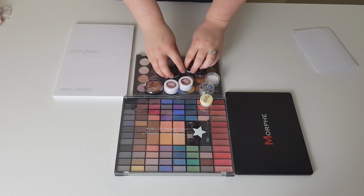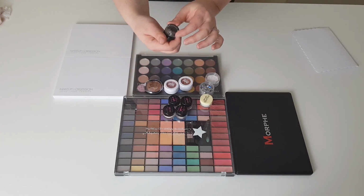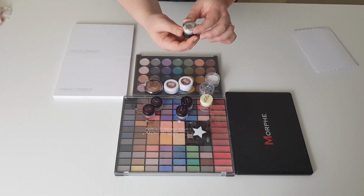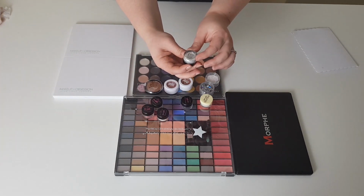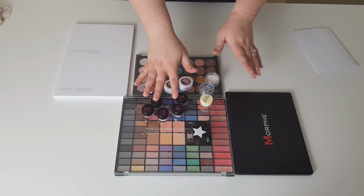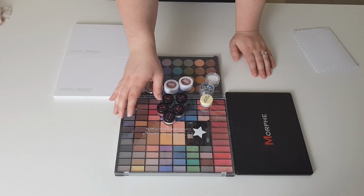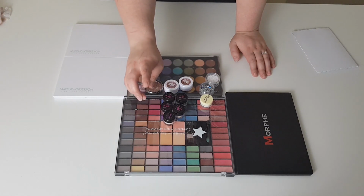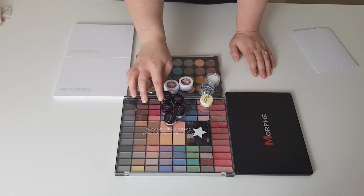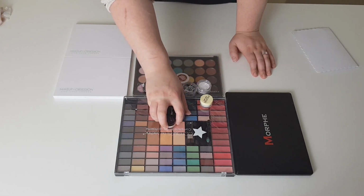The next things I want to talk about are these Barry M glitters. I have them in the shades 22, 7, 15, 4 and 108, and I love these glitters. I'm not going to give you swatches of it because that gets quite messy and my boyfriend hates glitter, but I love them. They're good for the price, and I don't want to get rid of these because those and these two pots are the only glitters that I own, so I'm going to keep all 5 of them.